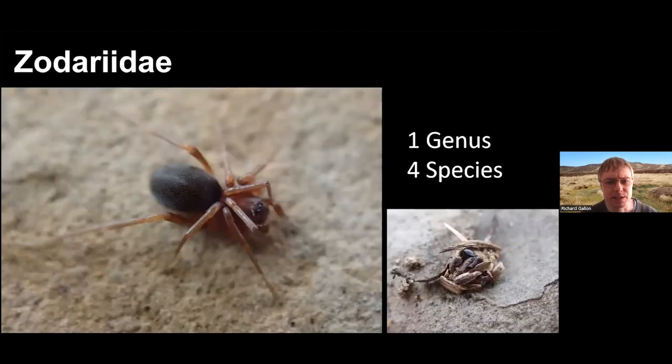Another interesting one, these are quite ant-like. These don't make a web at all. They're Zodariidae, one genus, 4 species. Most of them are introduced. I think there's some argument that one of them might be a native species, but realistically all 4 are sort of recent arrivals in Britain. They like gravel, coastal shingle, railway clinker, that sort of stuff, aggregate, sorry.